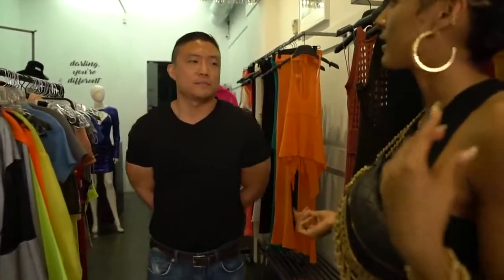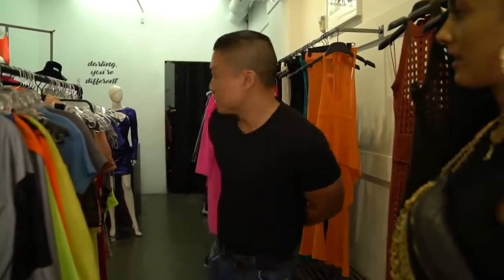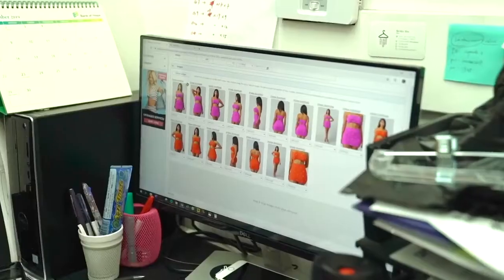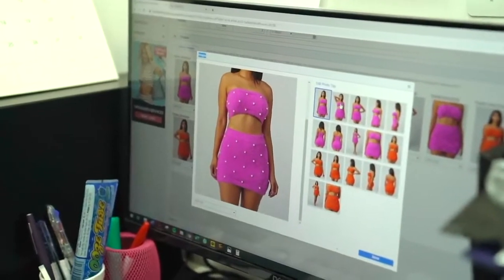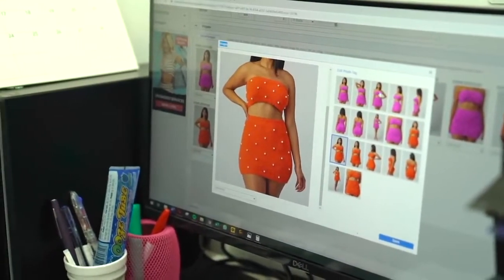And do you happen to have pictures of models in any of these? We do have pictures on the models for all of them. And are we allowed to use that for the store? Yes, you are. Okay, cool. Is it possible if we can see the photos on the model? Sure. Yeah. Go back here. So for the style you were just looking at, here are some model pictures that you can use. Okay. And then it also comes in orange.